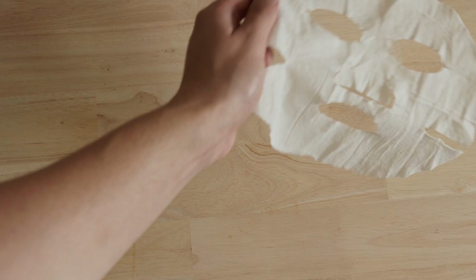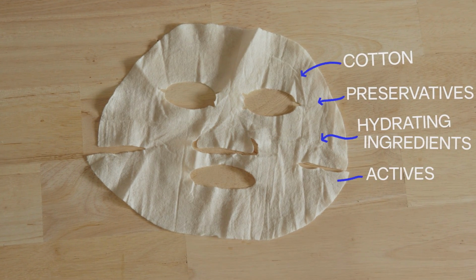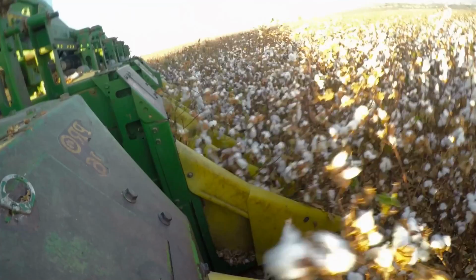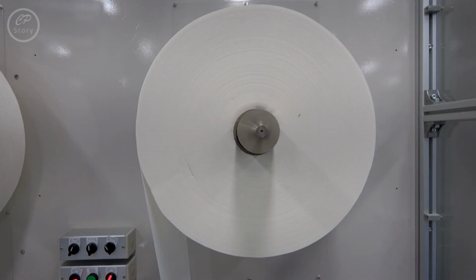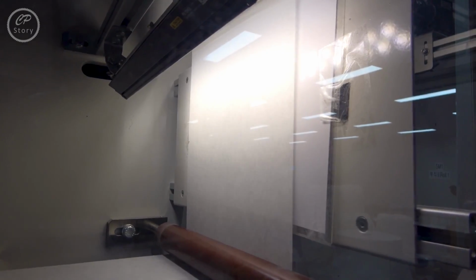The raw materials that go into making sheet masks are cotton, preservatives, hydrating ingredients, actives, and a lot of times fragrance. Cotton is mostly sourced from India or China. Most often for sheet masks, waste cotton and cotton byproducts are used to make the mask itself. The cotton arrives at the sheet mask manufacturing facility in these large spools. The material needs to be then carefully sterilized to ensure that there's no bacteria whatsoever.